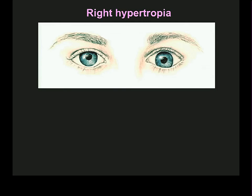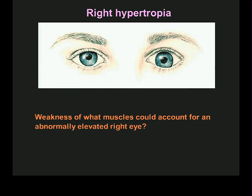You might say to yourself, is the problem that the right eye is abnormally elevated, or is the problem that the left eye is abnormally depressed? I drew it that way on purpose, because that's the way it really is. In a real patient, it becomes very difficult to tell whether the hypertropic eye is abnormally elevated or the other eye is abnormally depressed. So you have to find a way to figure out which is which. So, weakness of what muscles could account for an abnormally elevated right eye? And I will give you a hint. It is the muscles that depress the right eye. Weakness of the depressors would account for an abnormally elevated right eye.